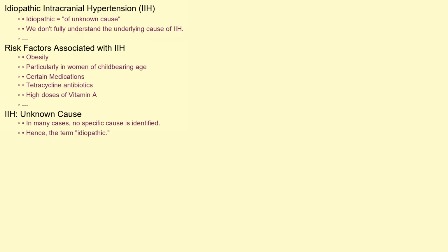The idiopathic in idiopathic intracranial hypertension means of unknown cause. In essence, we don't fully understand why some people develop this condition. While we don't know the precise trigger, certain factors are associated with increased risk. These include obesity, particularly in women of childbearing age. Certain medications such as tetracycline antibiotics and high doses of vitamin A have also been linked to IIH. However, in many cases, no specific cause can be identified, which is why it's termed idiopathic.